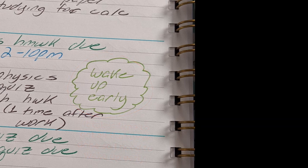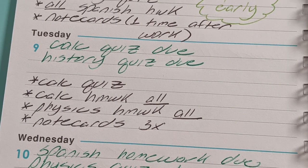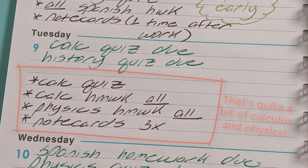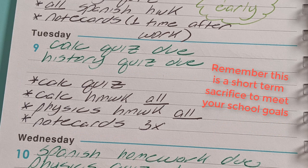Okay, so on Tuesday I don't work, so I've been more aggressive with how much homework I plan to do. This is going to be a full day of homework, and it's unlikely I will have time to see friends or do any of my hobbies this day. But again, I am hyper focused right now on just trying to free up that extra time.